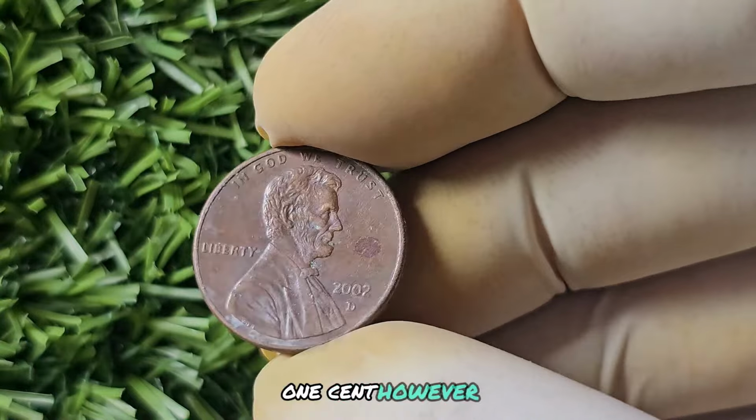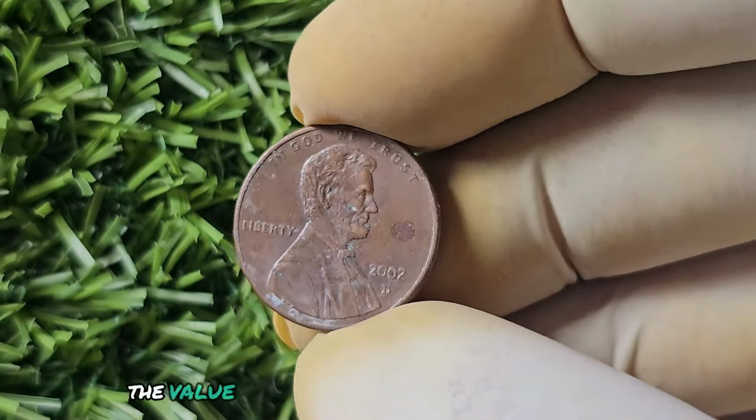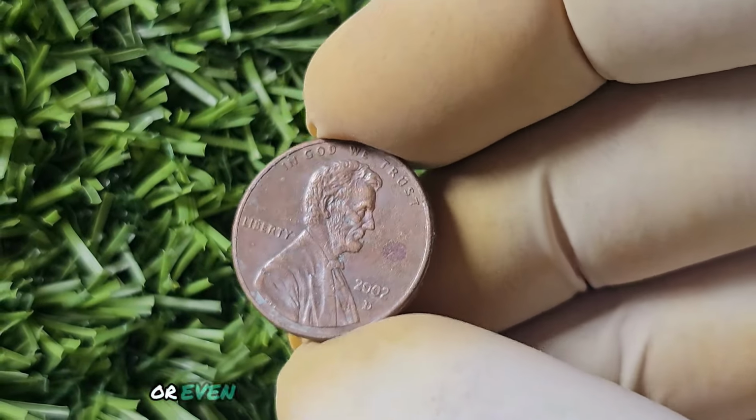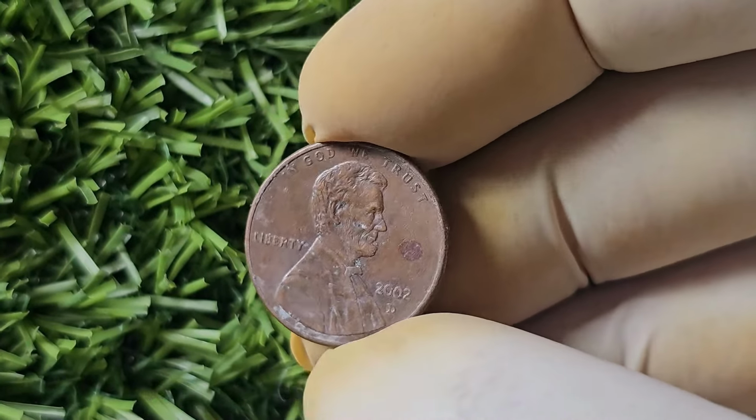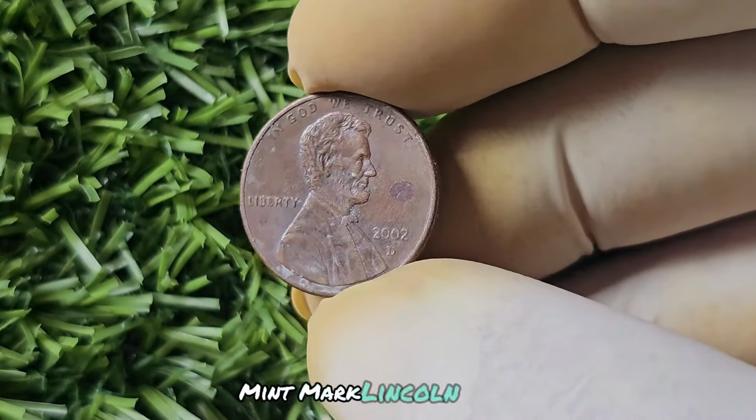However, if you happen to have a mint condition example or one with an error, the value could skyrocket into the thousands or even hundreds of thousands of dollars. Several factors can influence the value of the 2002D Mint Mark Lincoln penny.